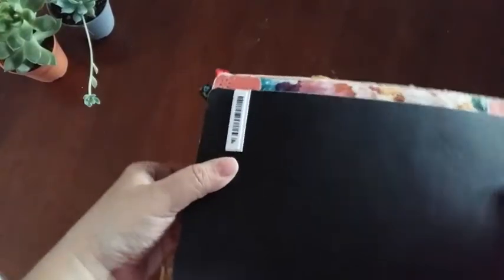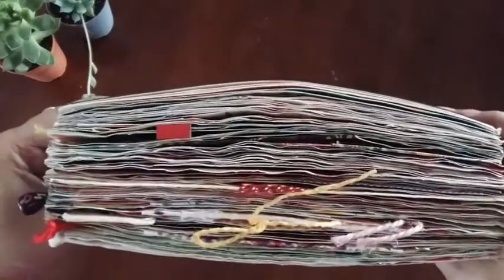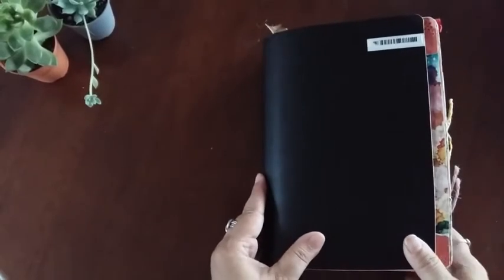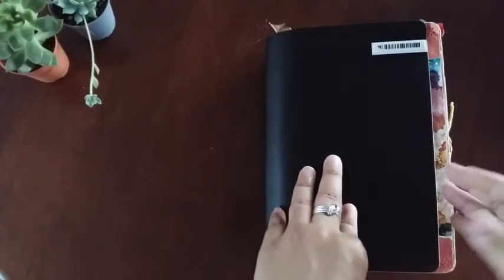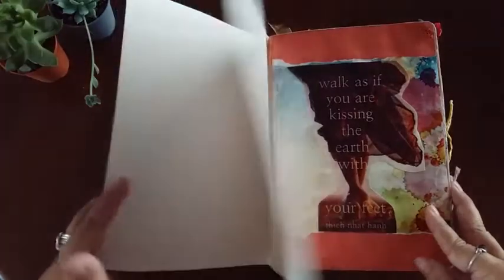It's just a very normal notebook, but you can see it's filled up and it's quite chunky. It's like a diary notebook kind of thing. So okay, I will go through this journal. We'll do a very quick flip through. I may skip some pages very fast, and some I may just give you a very brief explanation.